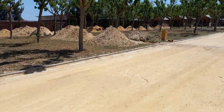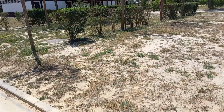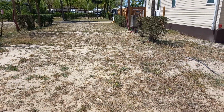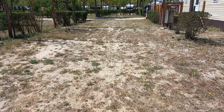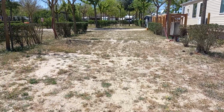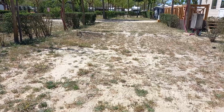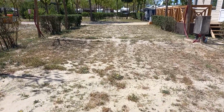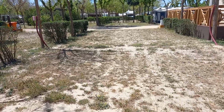standard fixtures and fittings. We'll deep clean the interior and exterior for you before you arrive. It will be ready to move in, and you can add a pergola and or a large shed as well, which is extra payments.